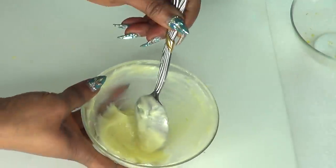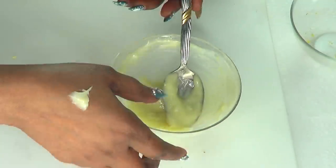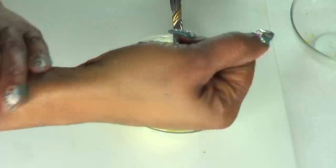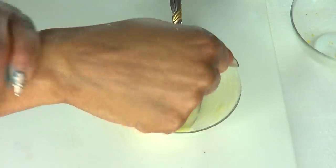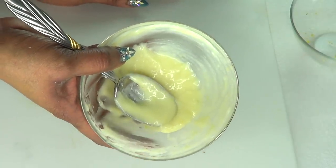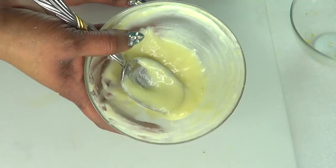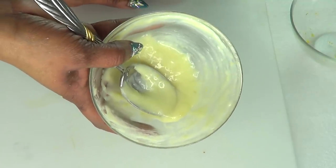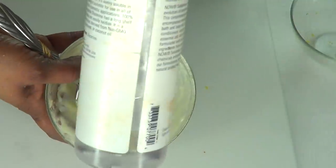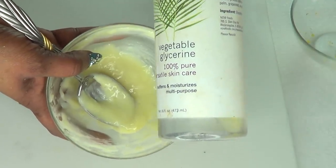Let's test it to see if we need to whip it up some more. A little bit on the ends like this. Wow, it actually feels very moisturizing. You can leave this serum on the countertop for about 2 to 3 days. However, to preserve it longer, I suggest you keep it in the refrigerator for about 14 days or so. You can also choose to add some vegetable glycerin to the serum to preserve it even longer.